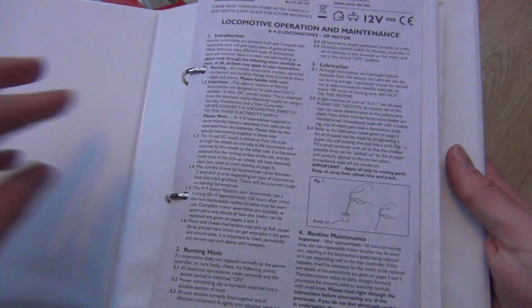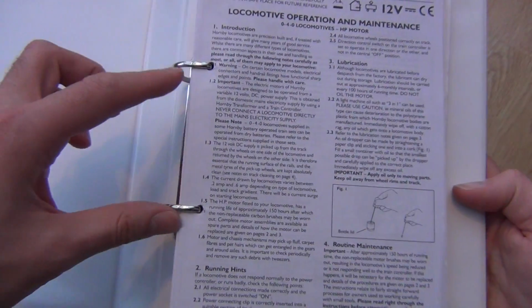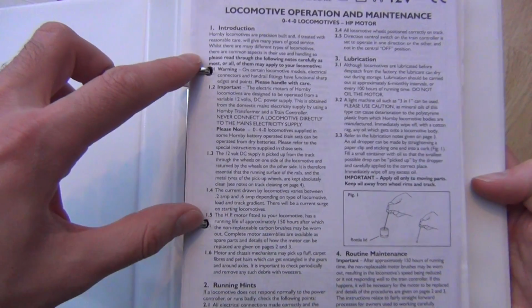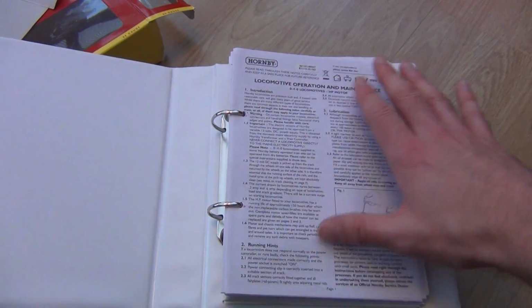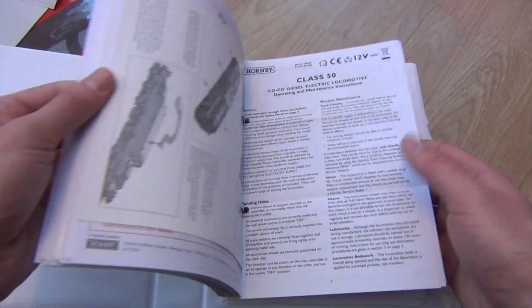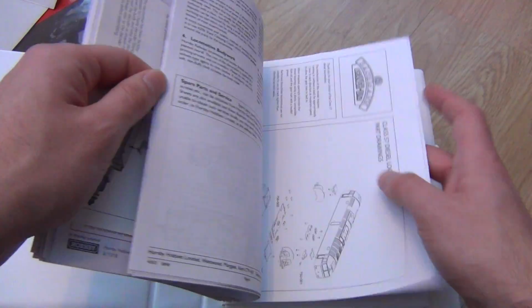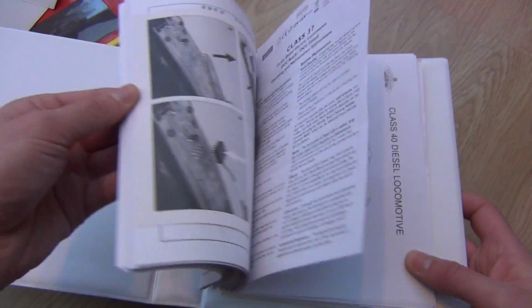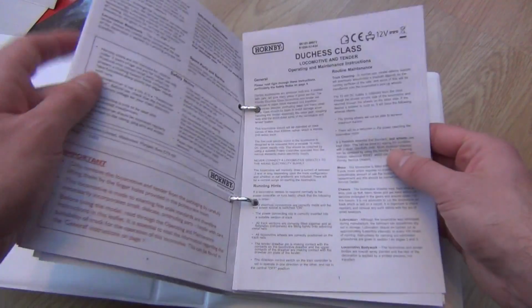And when you open it up, in here are all my manuals, you see. So it's a standard hole punch configuration. The size of this paper is A5, but the holes are the same as if it was A4. So you can see class 50, class 58, class 40 diesel locomotive there. So I basically just put all of my instructions in here. Class 25, class A4, ooh, Harry will like that.